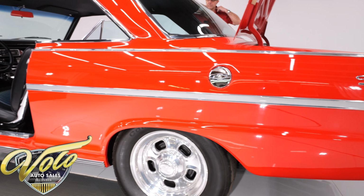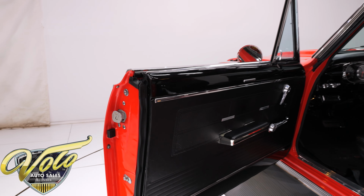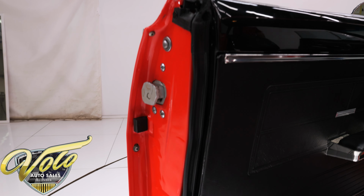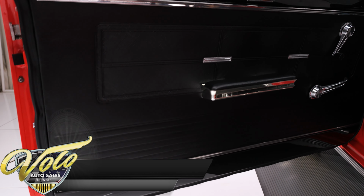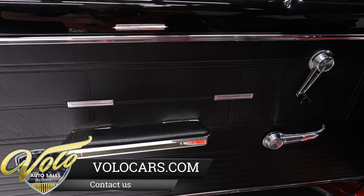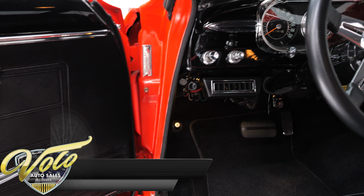Each car goes through our shop for service and inspection. All they had to do with this one, I think they replaced the door locks, and the speedometer was like 5 miles an hour off. That's been fixed. Door jambs are slick. The weather strips are replaced. Sill plates are shiny. Door panels, handles, armrests, all replaced.